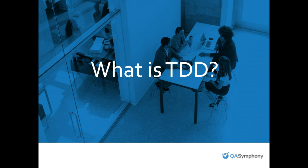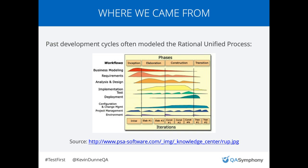So, historically, we really came from these sort of waterfall or rational unified process type of approaches here, which in many ways were not iterative, right? They're much more so long-scale type of approaches where these processes run a lot in series here. So you can see based off this diagram that business modeling and requirements would happen first. Then we get into more of an implementation phase where we're doing periods of testing, all leading up to a huge deployment at the end.